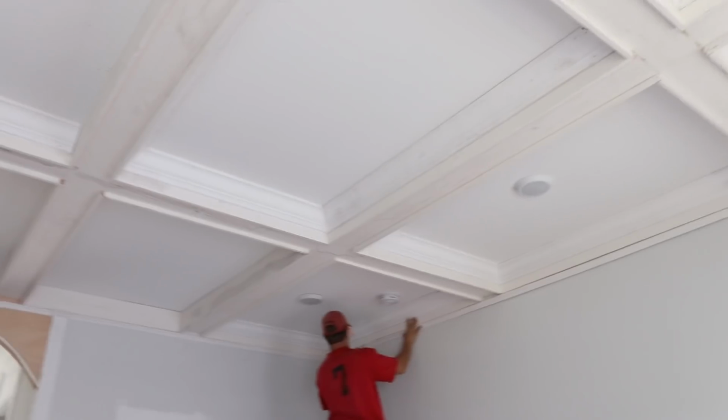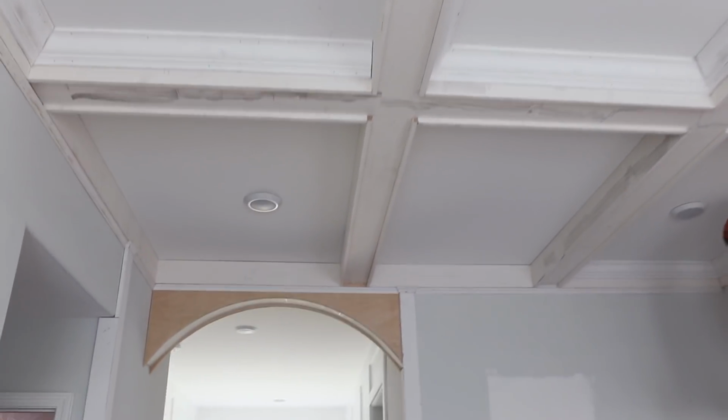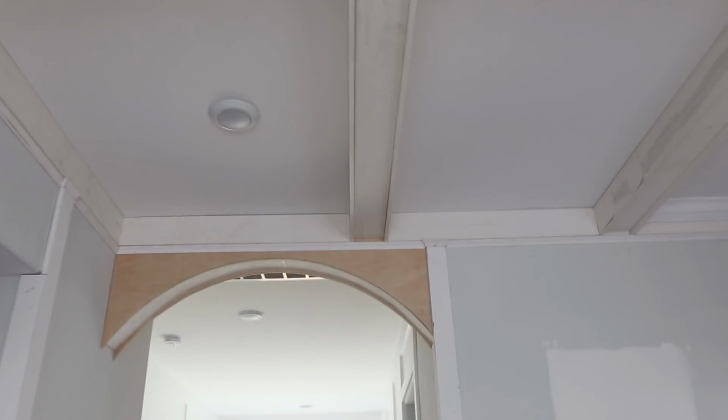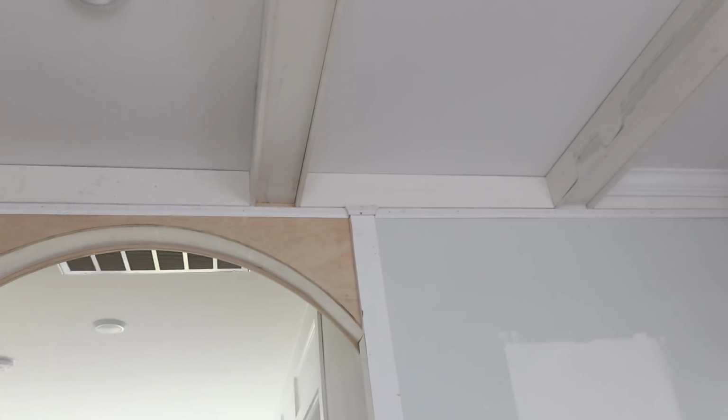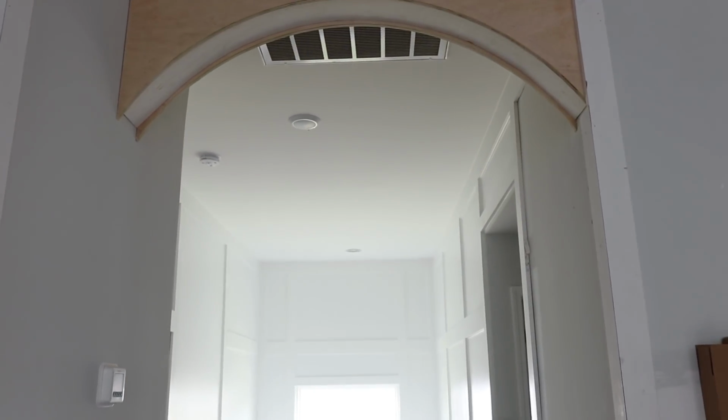I think in about a week, possibly 2 weeks, I'll be getting the ceiling painted. I'm trying to figure out the color, you guys. I don't know if I want it to be 100% white or if I want to do the ceiling a color and then do the trim a different color. I haven't figured it out. I do have the furniture planned in the room, so I'm trying to make the best decision for the ceiling.